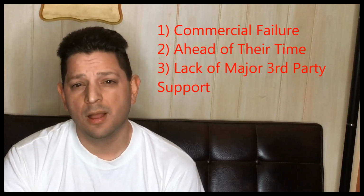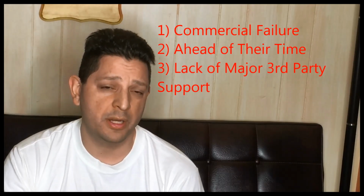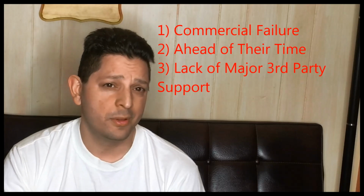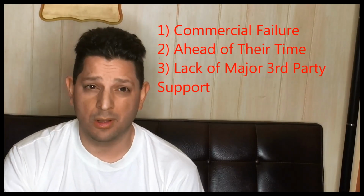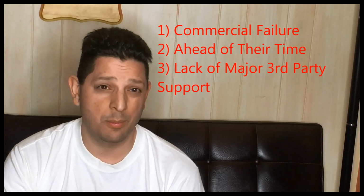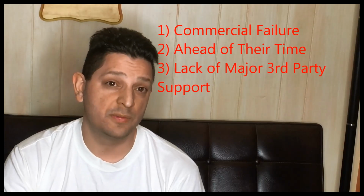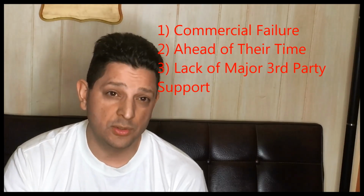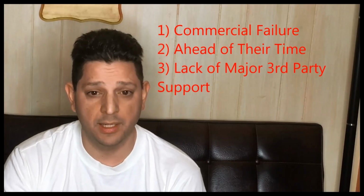So the Vita also saw pretty poor support from third-party publishers. Activision really had minimal impact on the Vita. We saw all of one Call of Duty game, we saw a SpongeBob game, and there's not a whole lot more that really comes to mind, when you saw essentially annual installments of Call of Duty on home consoles, while the Vita had just Call of Duty Black Ops Declassified.